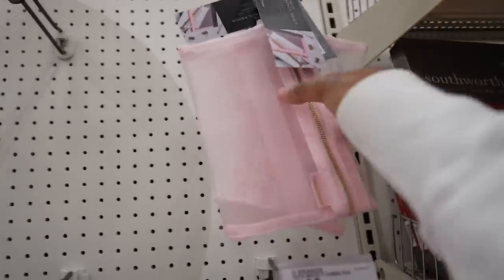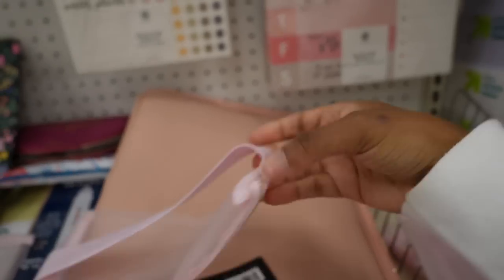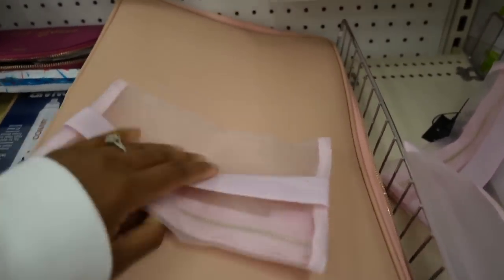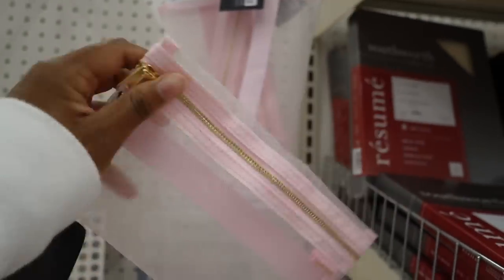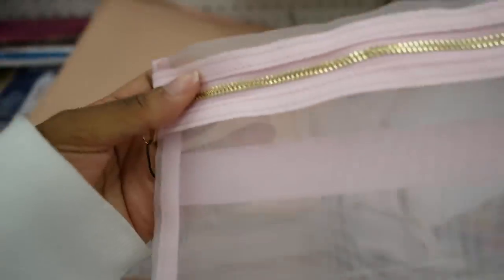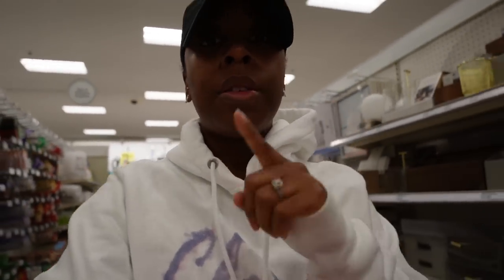Oh my gosh, and look at this, y'all. It's a pouch, but look, there's a strap on the back where you can just strap it on your book, whatever book you're using. I always lose my pens and stuff, so this is genius. And it's pink. Y'all, get me out of this store, because why am I coming across things that I feel like I would need, and it's my favorite color? Should I get it? It's $10. I think I want it. Let's get it.